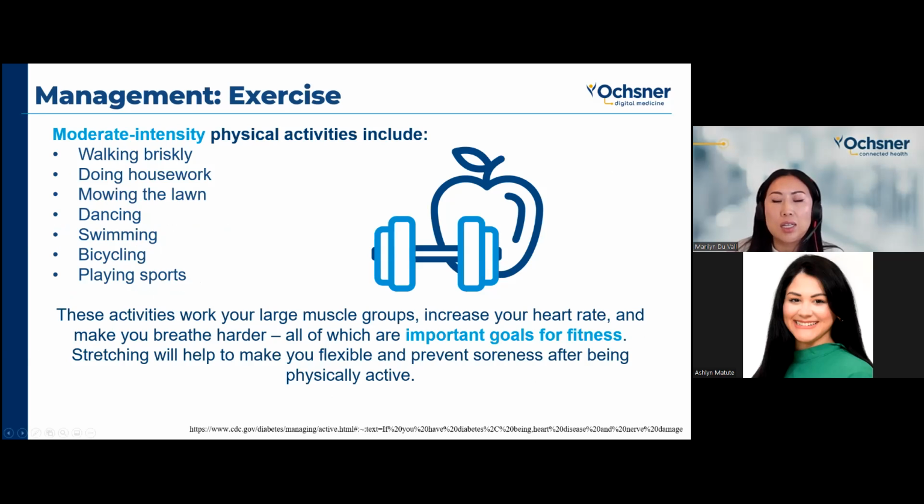And in addition, these moderate intensity activities are really paired well with stretching. So we recommend doing that too before and after your activities to help make sure you're flexible and to help prevent soreness and injury. We don't want anybody getting hurt.